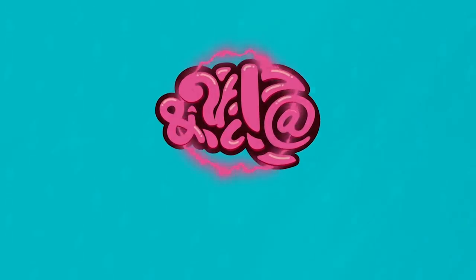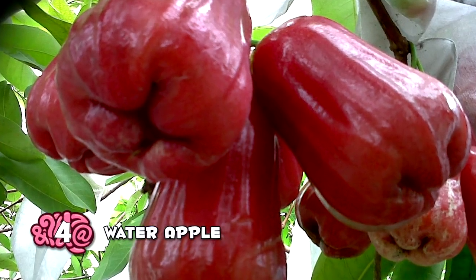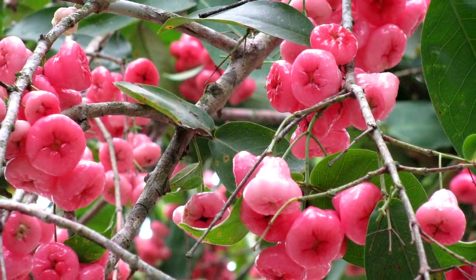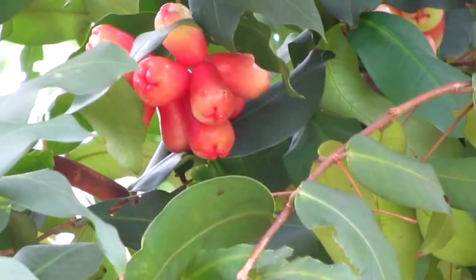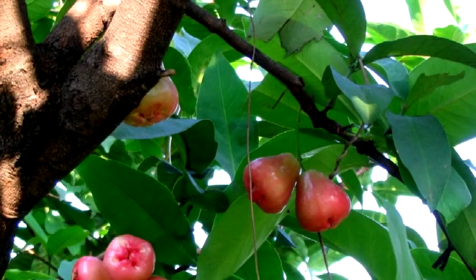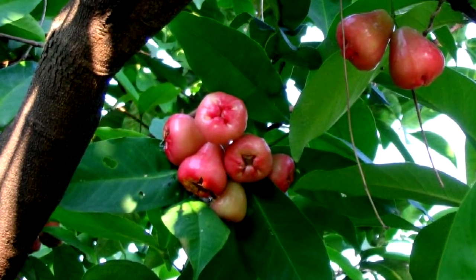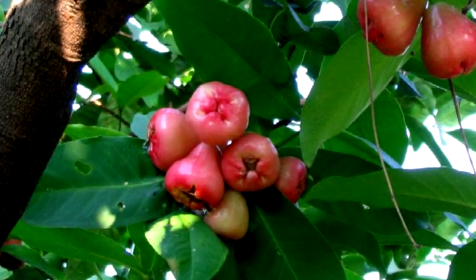Number 4. Water apple. Water apples are a staple fruit in many Southeastern Asian countries, though it is only really available when in season due to how fast they are consumed. The tree that the fruit grows on is relatively short when compared to regular apple trees, with the bark being used in a few different types of traditional herbal medicines.